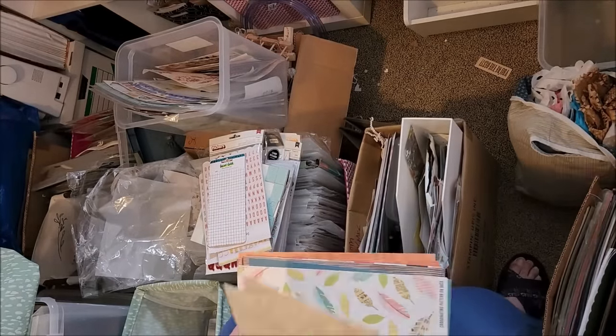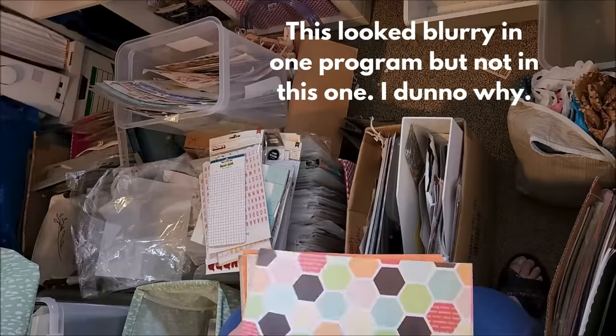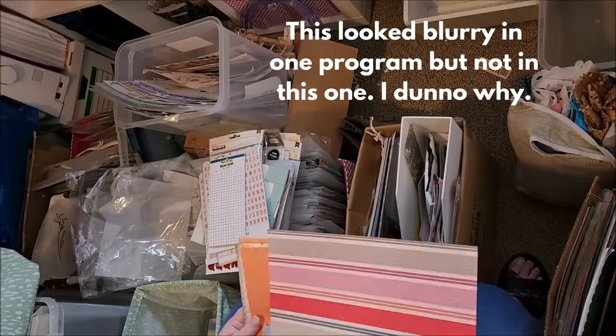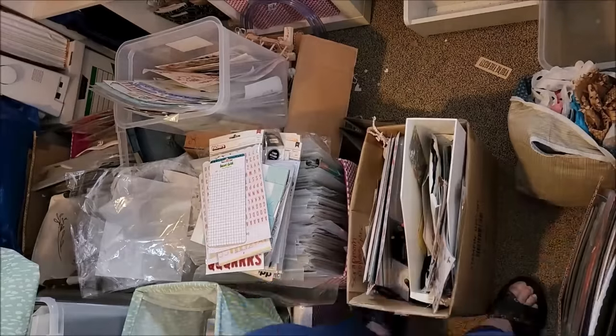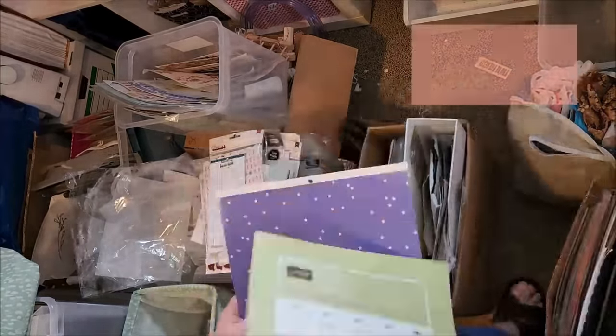I'm very sorry that this footage is blurry. I'm not sure what my camera decided to focus on, but maybe it was lost without a face? I don't know. So weird.